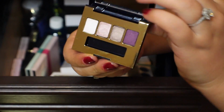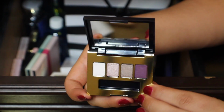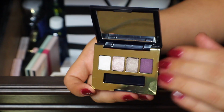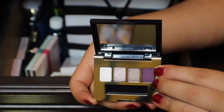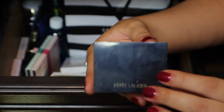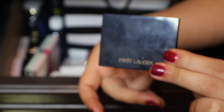I have this. This is a little Estee Lauder palette that I got in a gift with purchase. Super pretty colors. The formula in this is really, really nice. I just have never, ever used this palette. I always forget I have it too. Never touched it. And honestly, I don't think I will. I have a lot of other colors that are really similar. So this is going to go to a new home.